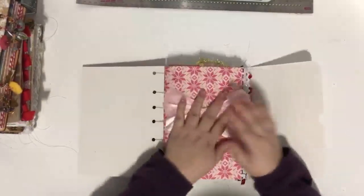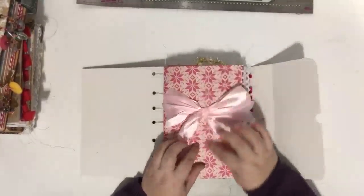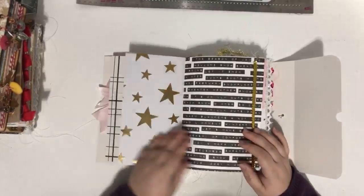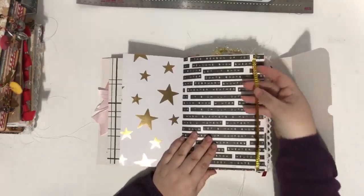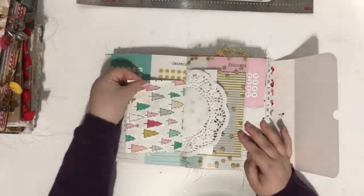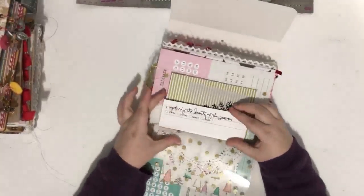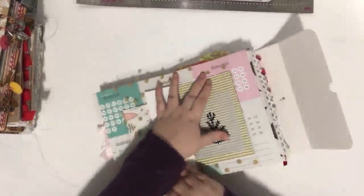So on the front cover here, I have this pink bow that I just stitched right down the middle there. And I love the way it works out. Some of the papers are big, some are smaller. Some have stitching and fun sequin details on them, some don't. I added some paper bags and doilies and acetates. Here's a Project Life card. I love this one. It just says capture the beauty of this season, and you can tick off what season it is and add a little bit of journaling.